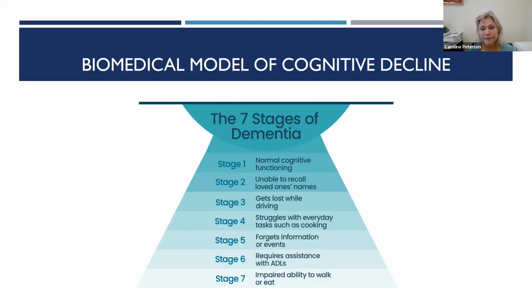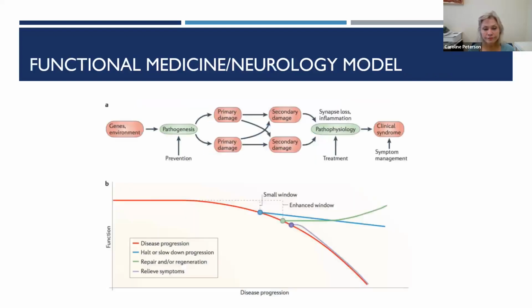It takes a long time to get to stage 2 in the biomedical model of cognitive decline. A lot of water under the bridge by the time you get there. A lot of things that functional medicine is going to want to address and stop and reverse. Functional medicine, right here. As soon as you come, we're going to be on it and reversing that thing as best we can. We're not going to wait. We're not going to have, oh yeah, let's have a little watchful waiting here, maybe later. Okay, now we can diagnose you and now we'll treat you and manage your symptoms. That's not what we do in functional medicine.